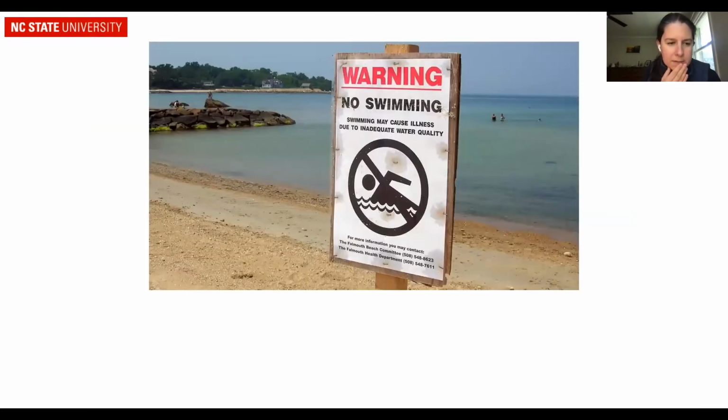So elevated fecal bacteria concentrations in nearshore waters threaten public health, with the main 2 areas of concern being the safety of recreational waters for human contact, and then also sanitation of wild and farmed shellfish. These 2 industries significantly contribute to the economies of coastal communities. And each year, beaches and shellfish harvesting areas are closed due to water quality concerns. And this is often related to hazardous events such as storms and sewage discharges.